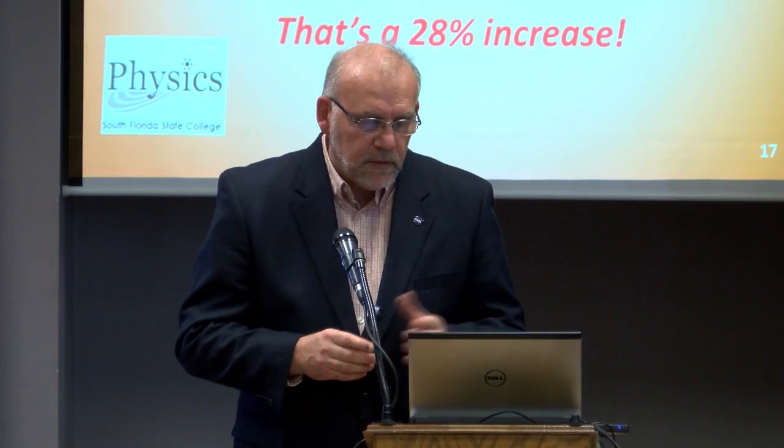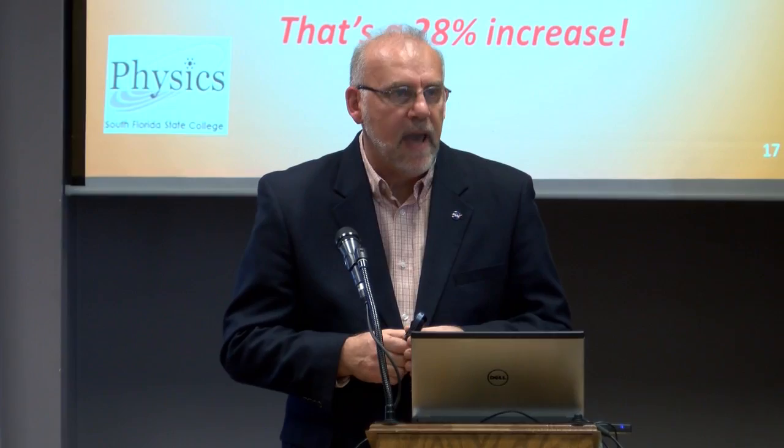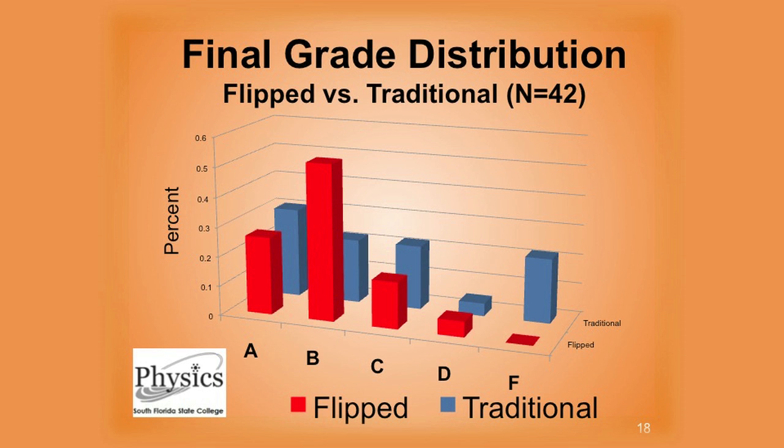This was the class average. It increased to 28%. Before it was mid-C or low C. Now it was a B average for the whole class as a whole. Here's the grade distribution if you want to see a graphic there. And you can see that the A students are going to get A's regardless of what you do. They know how to study. And so this really wasn't helping the A students, although I don't think it hurt them.